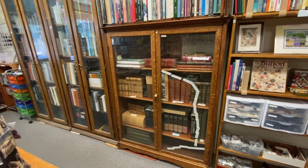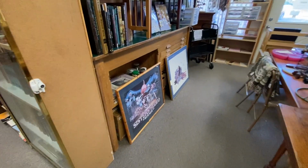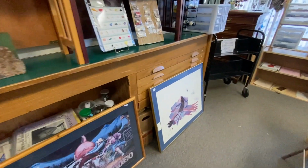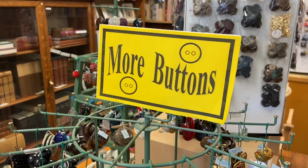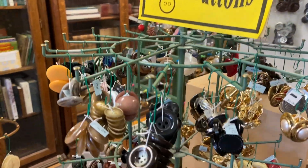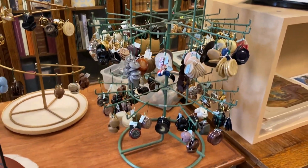Here are some more beautiful display pieces, although I do think the glass was broken on one of them. And I also love flat files. I'm looking for some for my home, and this cabinet was really nice. I also loved the way they displayed their buttons. They had lots of buttons for sale, and I thought this was quite creative and interesting.